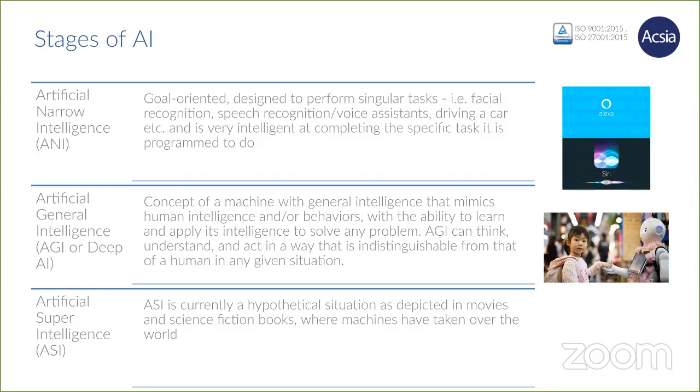The last stage of AI is artificial super intelligence. It is a stage of AI where the capability of computers will surpass human beings. It's still yet to come. I think in the coming years, maybe 2040 to 2050, it will be implemented. Most of the things are on paper right now.